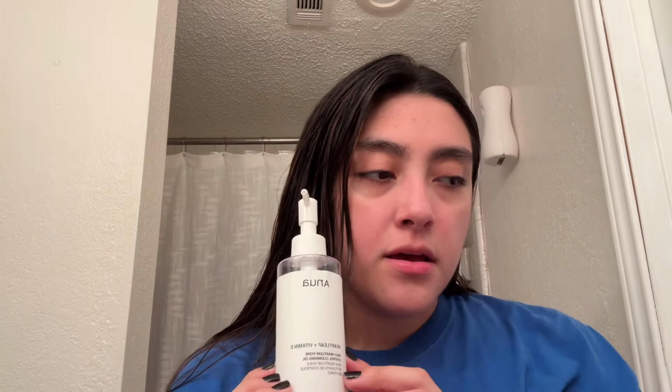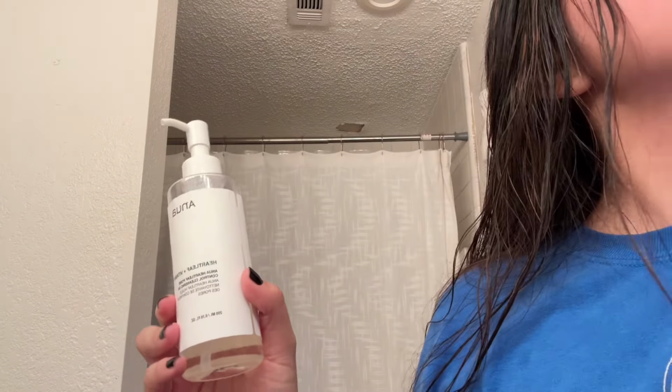Because I have mixed emotions about this one, even though I'm halfway done. And then I used their pore deep cleanser, which I only use on the weekends. And I use this intense Centel. This is the one that I use for my redness, which is on this area. And that's pretty much all I use. I don't use that much.